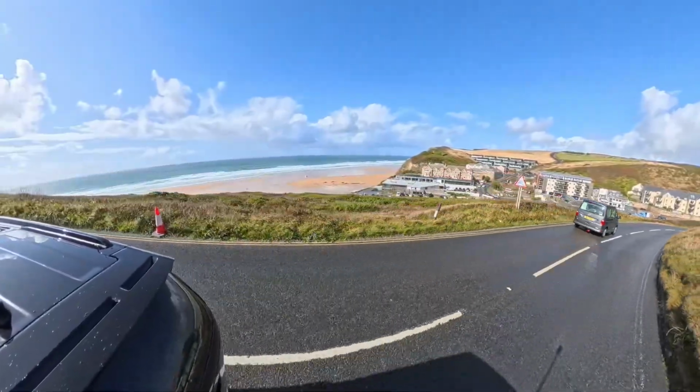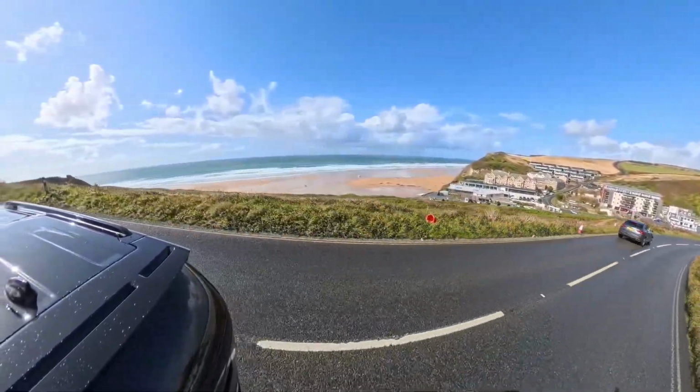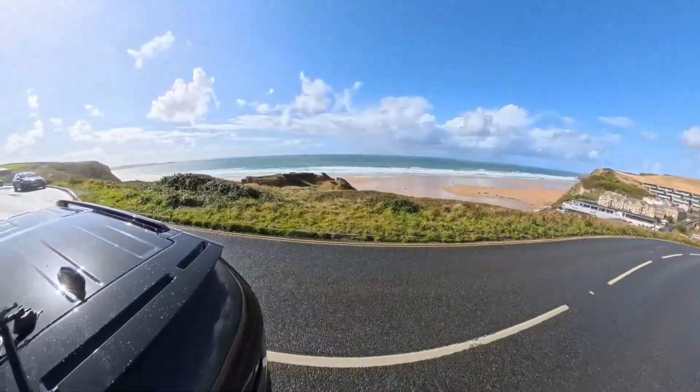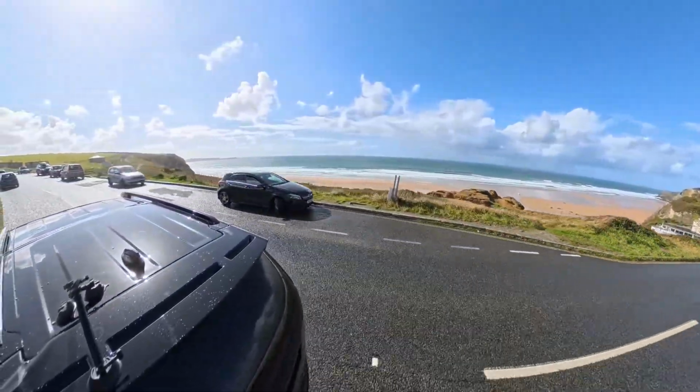Look at the colour of the water. You could be in Jamaica, you could be anywhere over in the Caribbean. Colour's beautiful.